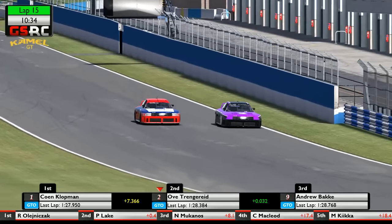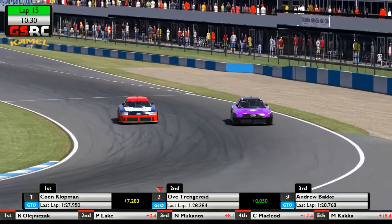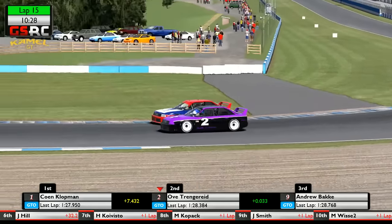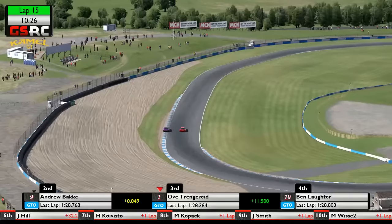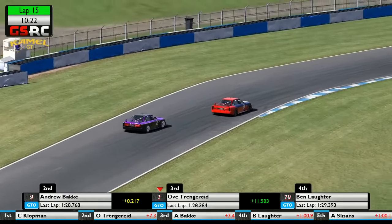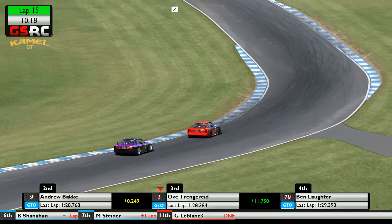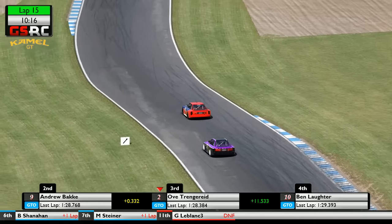It's a drag race to the first corner. A little bit of momentum on the side of Andrew Backey as he closes up to the nose of Ove. Ove a little bit better on the brakes, still side by side around that first corner. Ove trying to carry the momentum around the outside. Doesn't quite get it. The four wheels finding grip on Andrew Backey, and he still manages to fend him off for that second place.